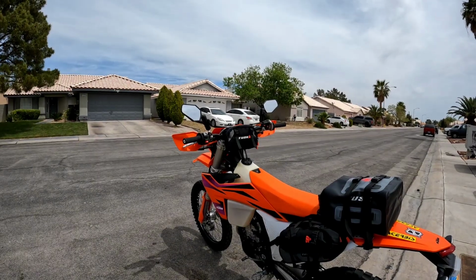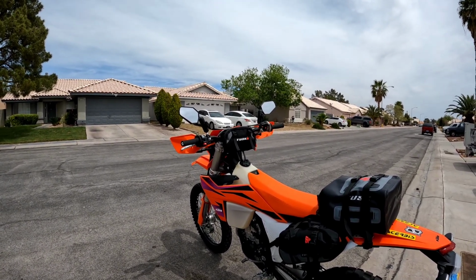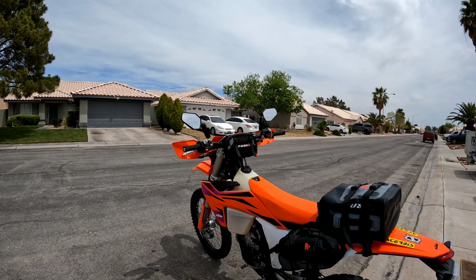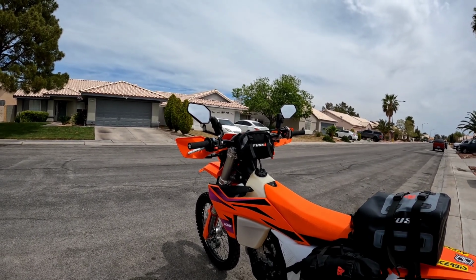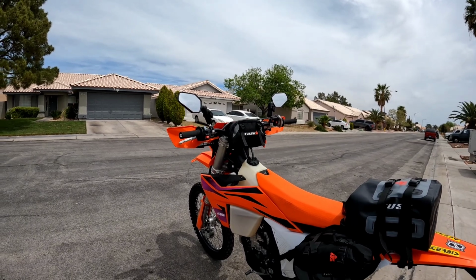All right, so I'm going to demonstrate a running issue that I've noticed with the 2024 KTM 500 EXC-F. It definitely does it when it's cold, and I've noticed it will even do it when it's warmed up. What happens is, if you double blip the throttle, this bike will often stall. Sometimes it'll even do it on a single blip.